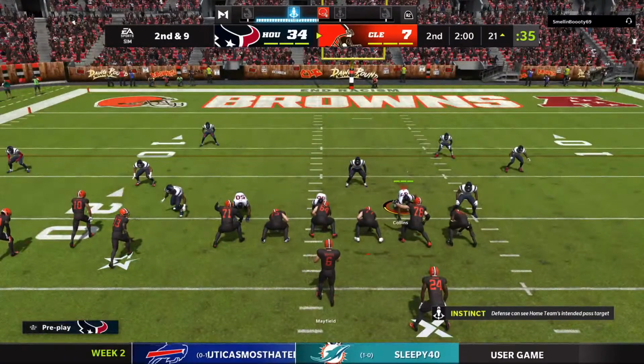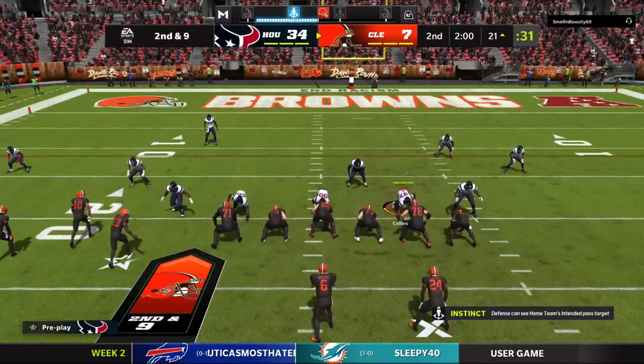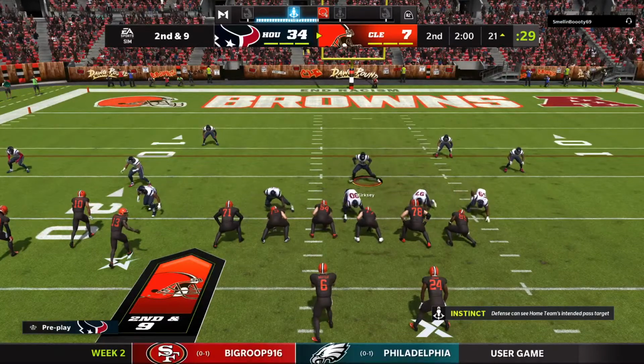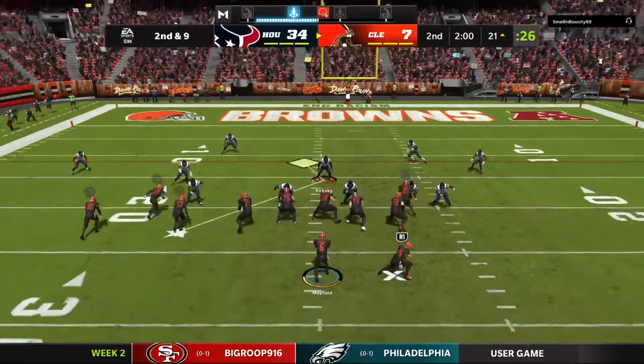Here's 2nd and 9. Who that? 51's Mike. Mike 51. Check the outs. Check the outs. Alert. Mike 51.